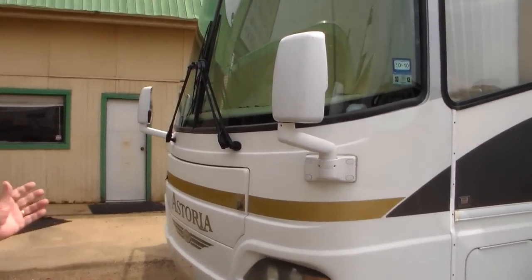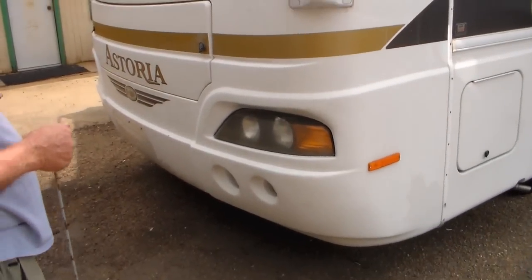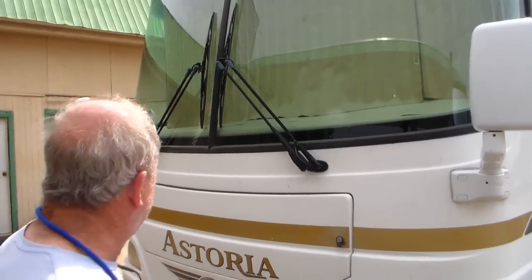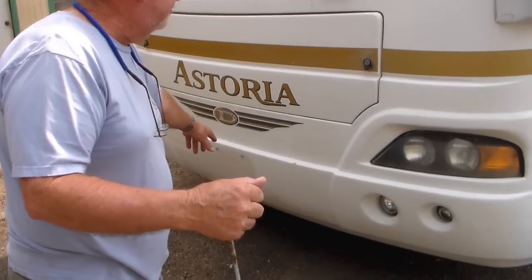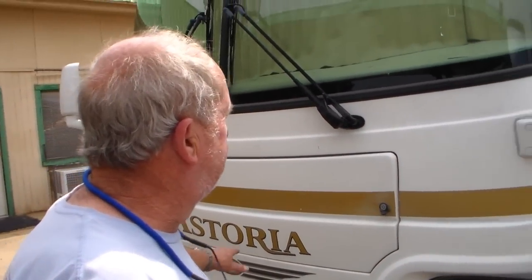Here it is, Damon Astoria 2005. See, all the glass is perfect. Now I'm going to tell you, we've not got around to washing it and cleaning up this kind of a wet drive home. There are some little spots of clear coat coming off here. May not show up, but I'm just pointing that out to you.